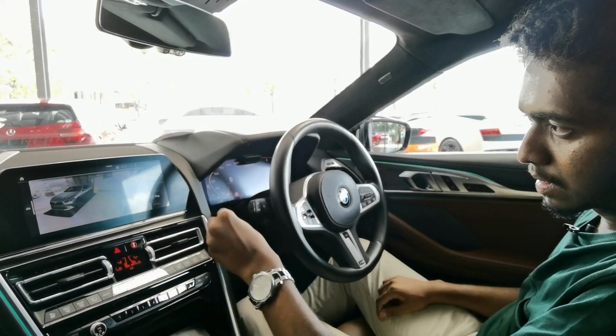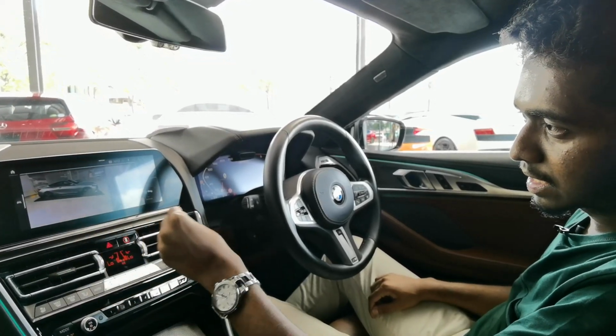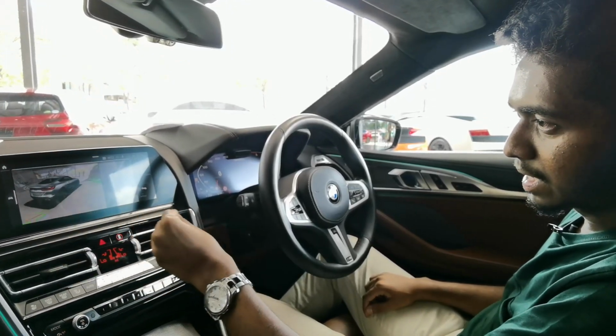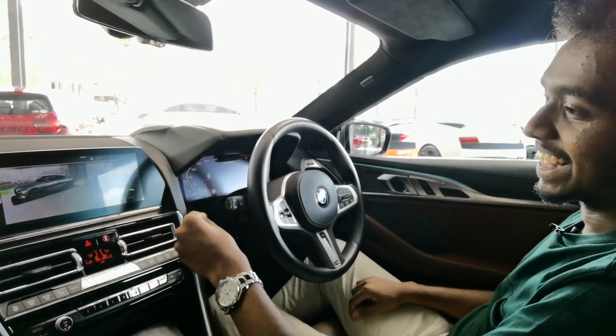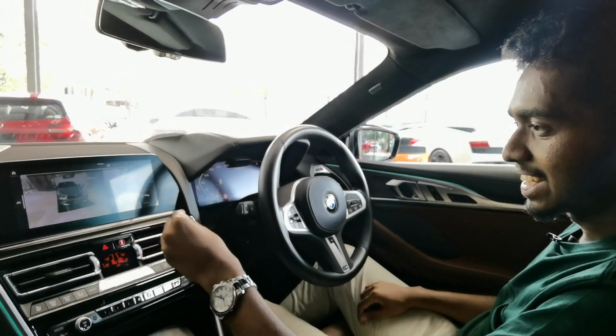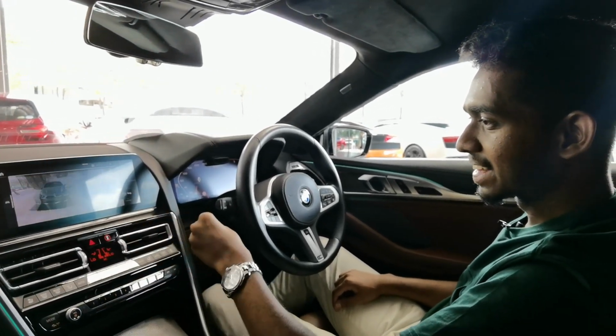Six and a half hours later. Yes, it works. It f***ing works. This is cool. The fact that you don't actually have to touch anything and the car is moving.